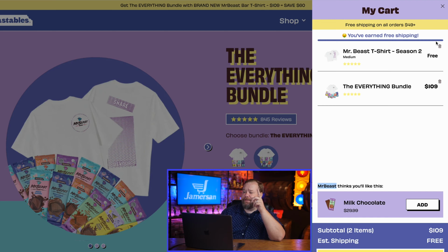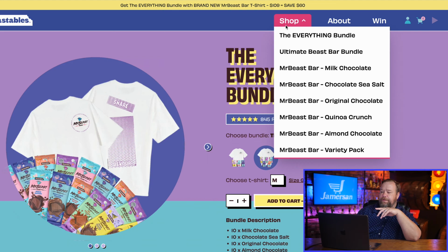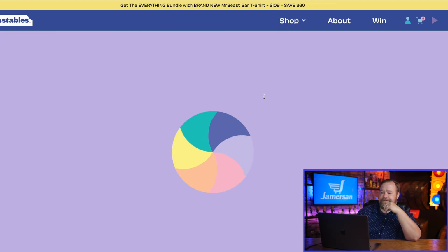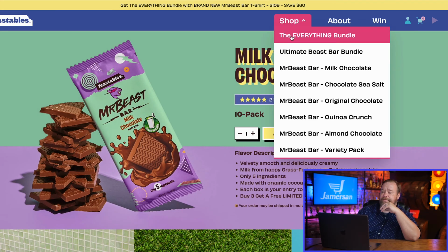I'm curious, I'm gonna delete these items and come back to that. I wanna see how that looks if I don't have free shipping. All right, so they've now suggested something that is not what's already in my cart. They give me a nice indicator of how far away from free shipping. That's how a free shipping indicator should be. That bar may be proportionate to how much I have spent to get to free shipping. So that's well done. It's a good looking cart. Shipping and taxes are calculated at checkout. Let's go back and get our everything bundle here.